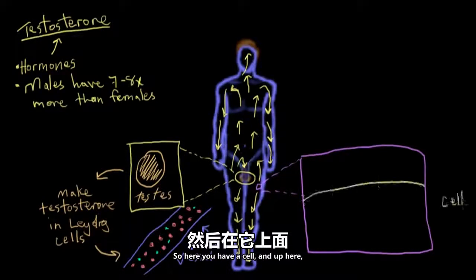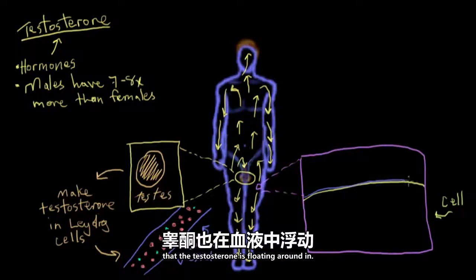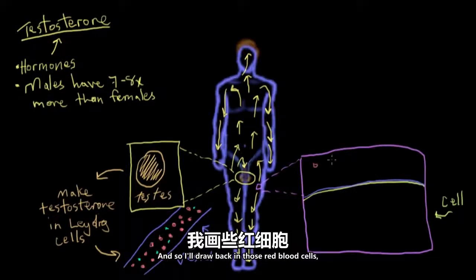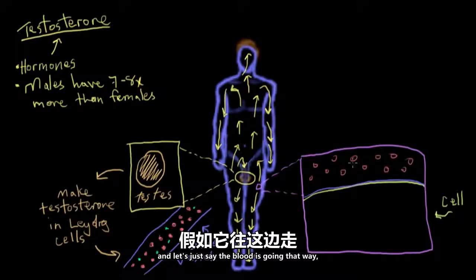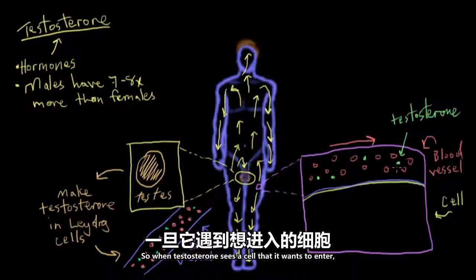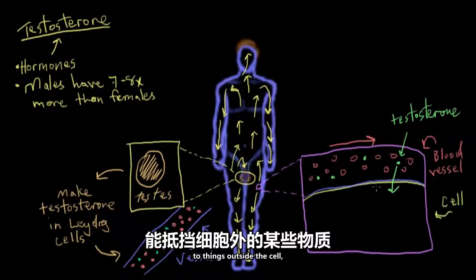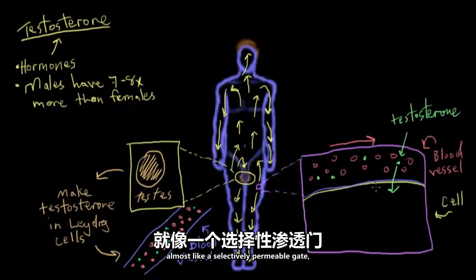So here you have a cell, and up here, sort of lining the cell or just beside the cell, you have that bloodstream that the testosterone is floating around in. And so I'll draw back in those red blood cells. Let's just say the blood is going that way. And here's our testosterone. So when testosterone sees a cell that it wants to enter, it crosses through the cell membrane, which is sort of the cell's barrier to things outside the cell, almost like a selectively permeable gate.